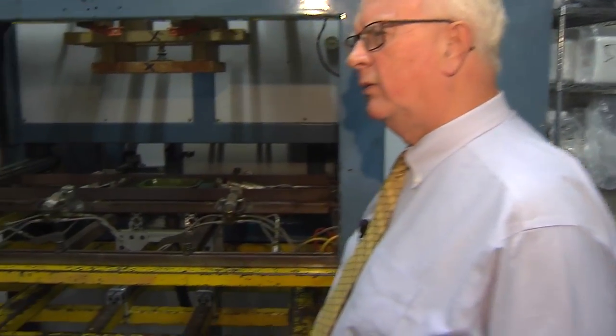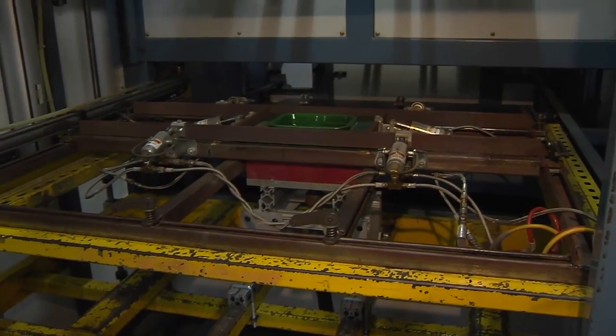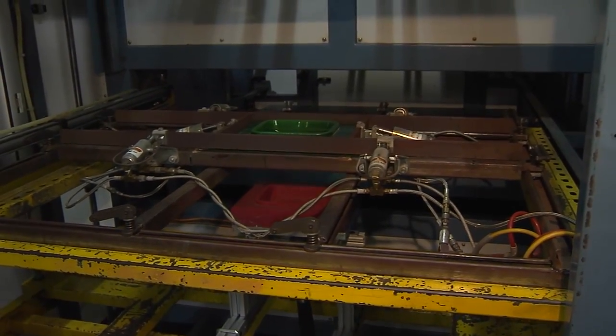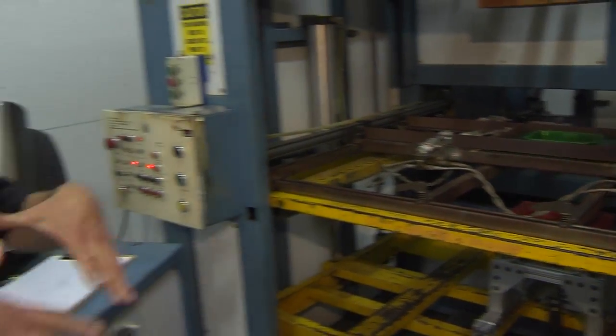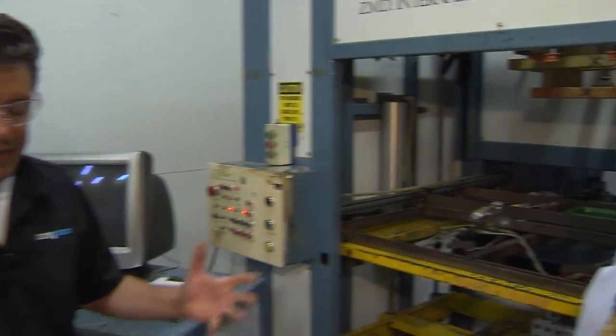Where does it go from here once it leaves this machine? After we're done with this, it's just a sample machine, so we physically take it out and we bring it to the other side of the building and we cut it out, and then we do another process to it. It's pretty interesting. You look at that and you think, how do they do that? And now we know how you do that.